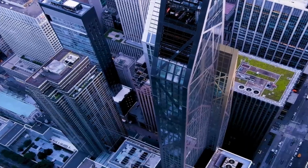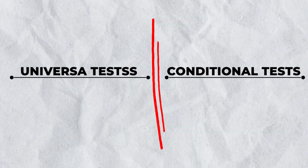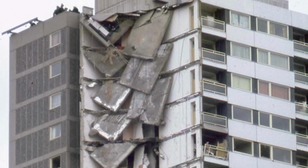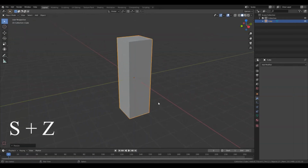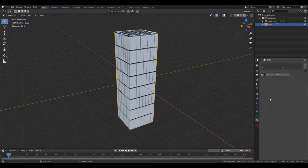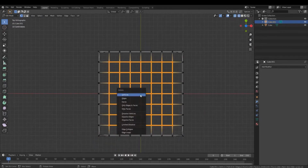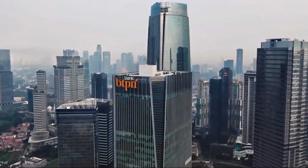For the purpose of this video, let's divide the tests into two classes: universal tests and conditional tests. Universal tests being tests that most skyscrapers have to go through, and conditional tests being those that are specific to location and design. Most skyscrapers have to go through a structural analysis through computational models to simulate the building structure under various loads and environmental factors. Pretty sick how you don't have to hit the damn building with a wrecking ball to see if it'll stand. And what else is on the most wanted list for skyscrapers?